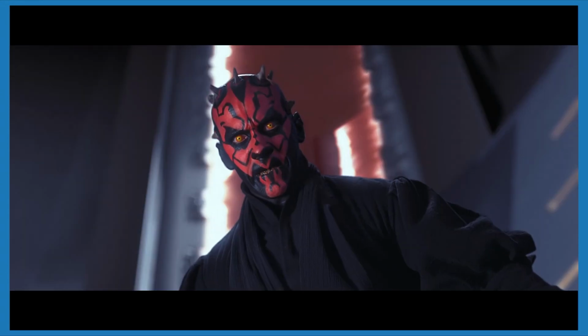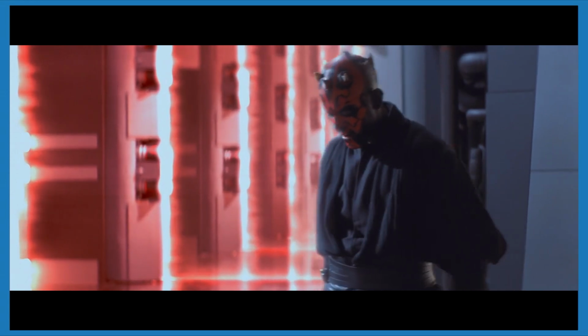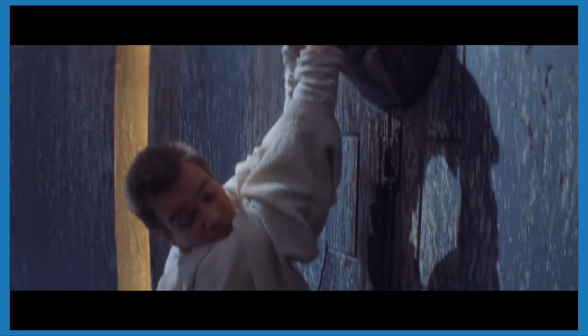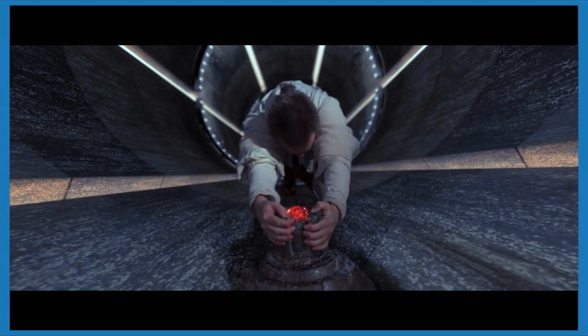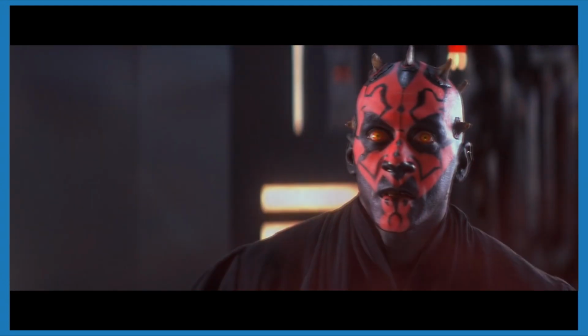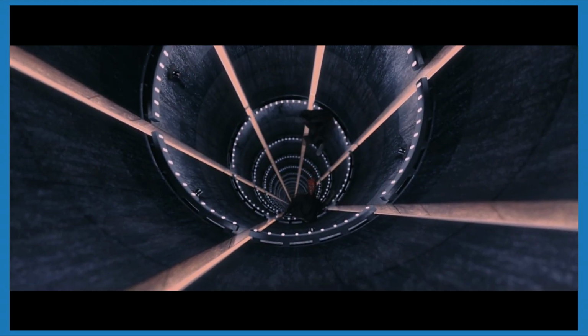Maul could have finished off Obi-Wan right away, but instead, he takes his time to gloat and savor his victory. He kicks Obi-Wan's lightsaber into the pit, and he slashes at the floor to make cool sparks. But Obi-Wan concentrates, and jumps up while force pulling Qui-Gon's lightsaber. Because Maul isn't paying attention, the same way he's been ignoring Obi-Wan the whole fight, Obi-Wan cuts Maul in half, and both halves of his body drop into the pit.